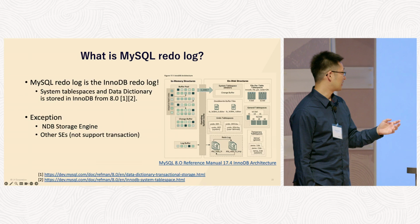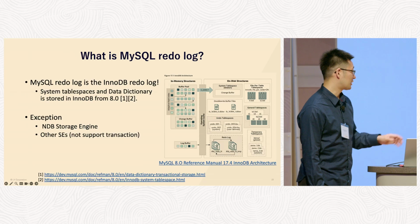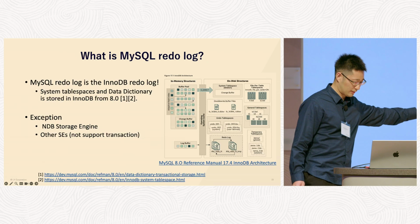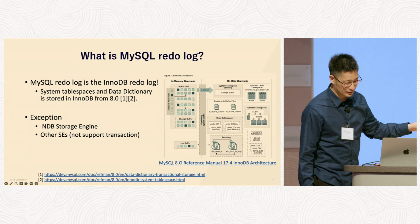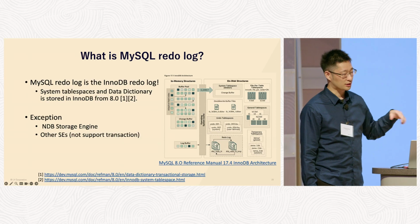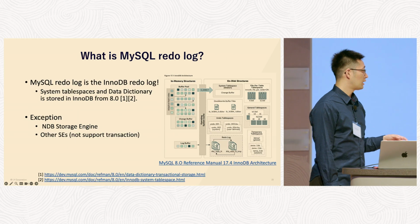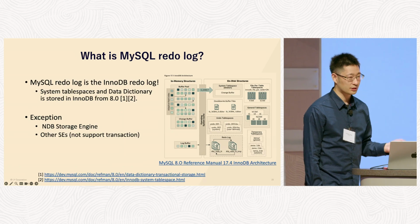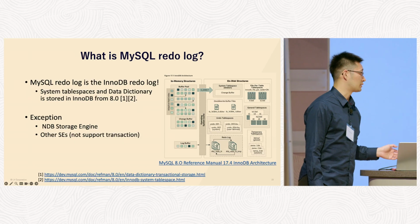So let's remember the InnoDB architecture in the reference manual. Redo log is illustrated here, at the bottom of this figure, and redo log has all modifications for MySQL. And as stated in the reference manual, InnoDB undo log is not a simple log, and that is a collection of undo log records in undo table spaces. So undo log is not written in a sequential log file, but stored like data records in special table spaces.